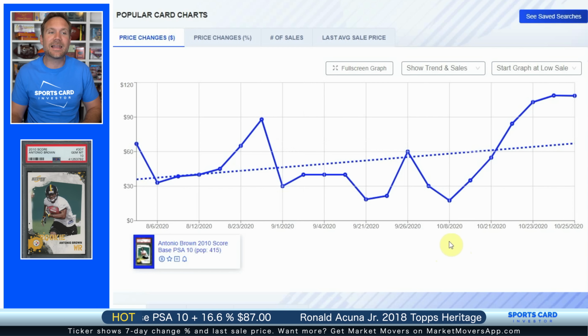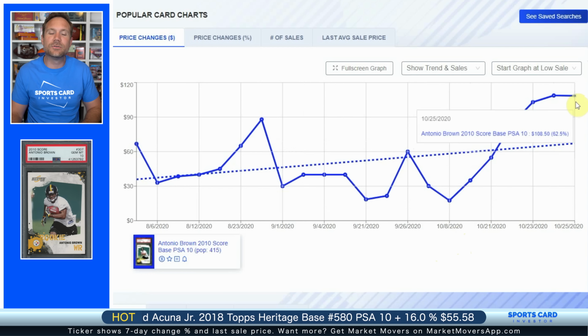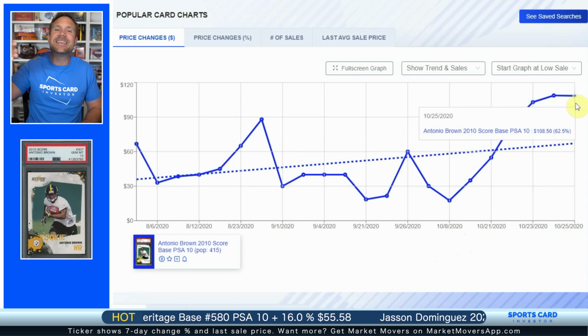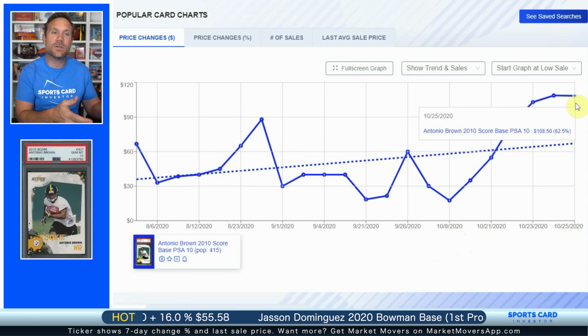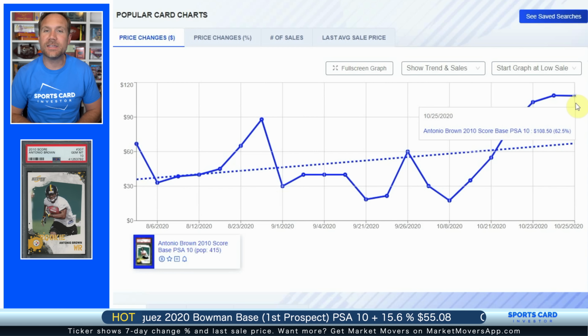It's bounced around a lot as the season's gone on, but it went all the way down to a low of $17. And then, of course, it shot up when the news came out about him signing with the Bucs. And this card is now over $100. It's $109 as of the most recent sale. So literally over the course of a few weeks, this card has gone up more than 5x. That's what the news of getting signed to go play alongside Tom Brady will do to you. Now let's hope he can live up to it.